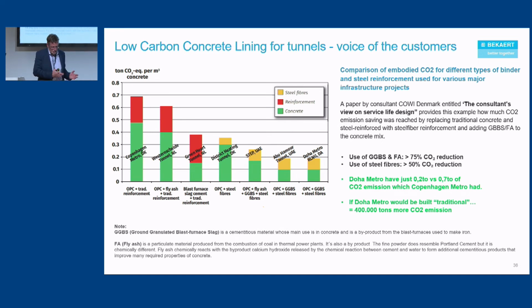So if Doha Metro is built in the traditional way, that means 400,000 tons more CO2 emission. That's a big gap, and this is the main trend today. I think we will not go back to the old solution when we see this big impact on CO2.